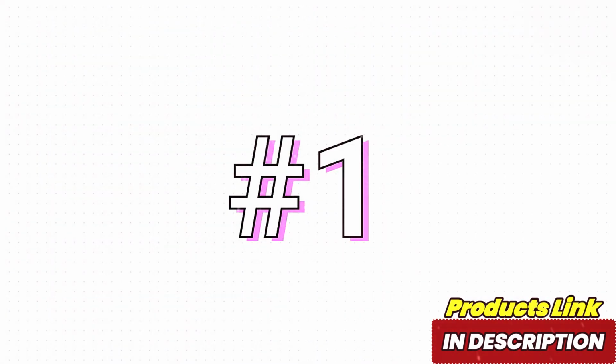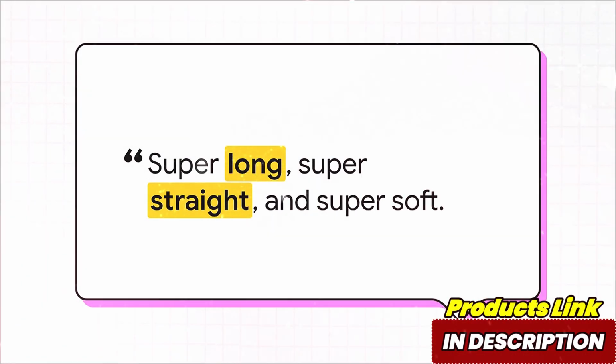And that brings us to our number 1 spot, the top dog. The ultimate choice for golfers with slower swing speeds, a ball that truly delivers on everything it promises. You know, it is really hard to sum it up any better than this. Our number 1 ball, the Callaway Supersoft, is a total game changer for one simple reason. It is super long, it is super straight, and it is super soft.